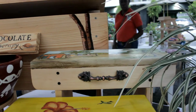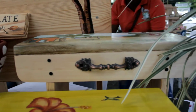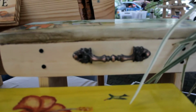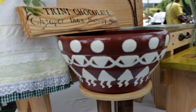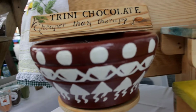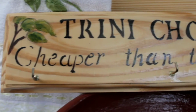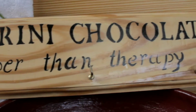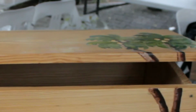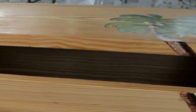We have here benches, ordinary benches, but all handmade by me and also hand painted. We have concrete pots, and these concrete pots are transformed with beautiful paintings, all handmade. We have a sign here, also made out of wood. We have this chest, right? This chest is made out of wood and it's also hand painted to give it that fine attitude, you know.